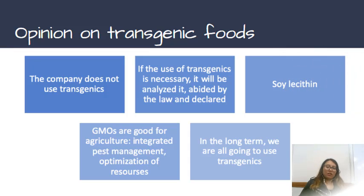So, what is the opinion of the company on transgenic foods? The company does not use any transgenic ingredients, but if eventually their use is necessary, Dulax will analyze it. It will follow the food laws, and it will declare them in its products. The company thinks that in the future they could get to use a transgenic soy lecithin.